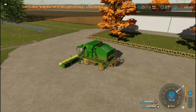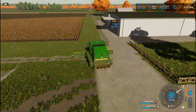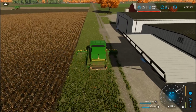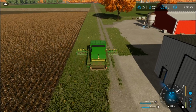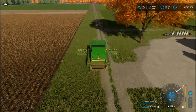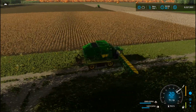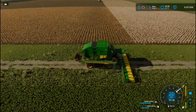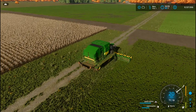It would appear that this field may have enough for me to get this one full. I don't know how many bales we got on this one. I don't really remember how many we had down there either, to be honest. I counted them at one point. It's like 6 or 7 maybe. Oh yeah, we're gonna have enough to fill this one up. That's all I want, just to fill it up. We'll go up to the end here, as long as we can fill this up.